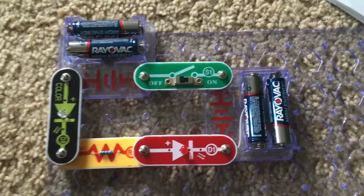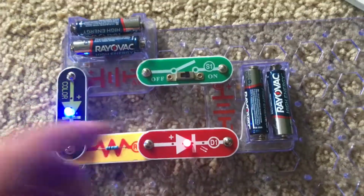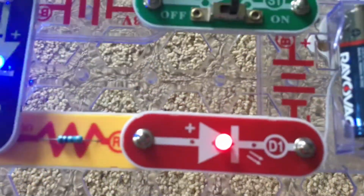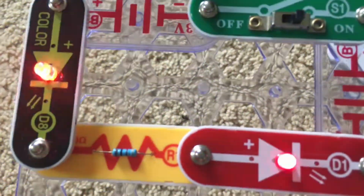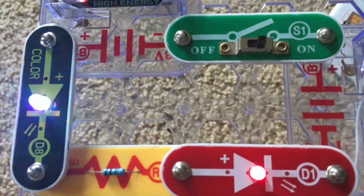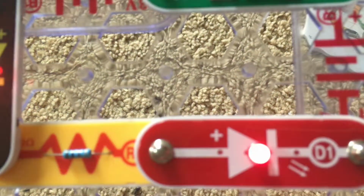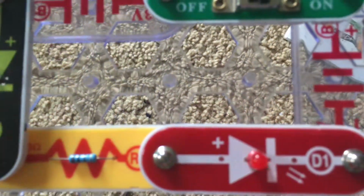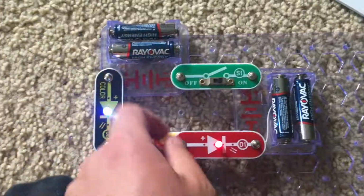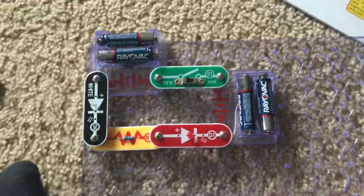Project 73 is Red Blinker, and I just replaced the white LED with the red one. Turn on the slide switch, and while it may be hard to notice, the color LED is still controlling the red one, and it is changing brightness and blinking too. The change in brightness is less notable with the red LED, but you can easily see it blink, because once again the color LED is controlling the current.